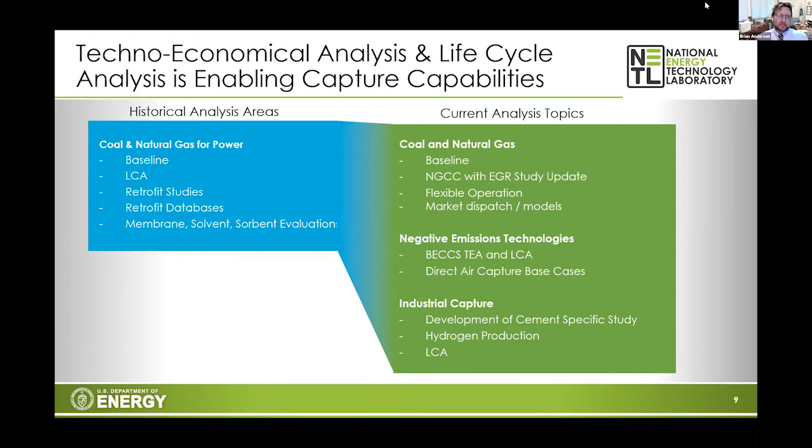So historically, we've done a lot of baseline reports. You can look at the life cycle assessment baseline reports that NETL has done, some retrofit studies on the cost of the retrofit, both capital and operating costs, as well as some databases. And then another area in the CCUS technologies themselves: the materials, the membranes, the solvents, and sorbents, and how we can evaluate their techno-economic capacity for removing CO2 from flue gas streams.